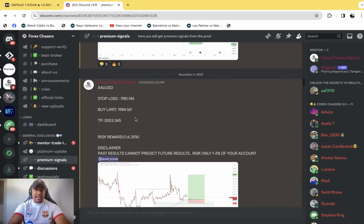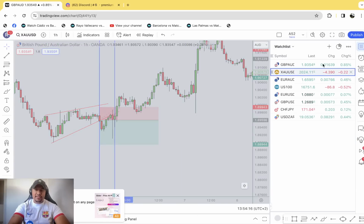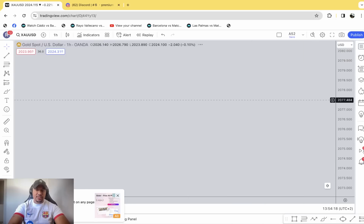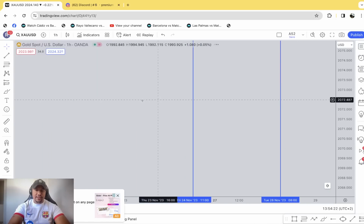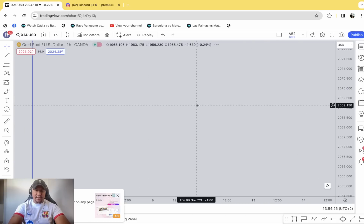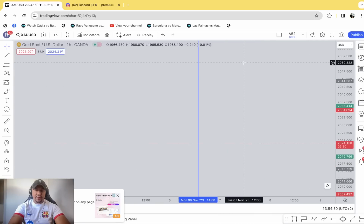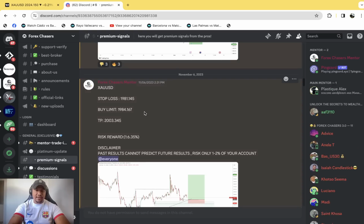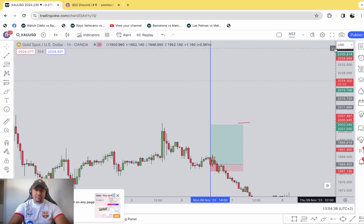Next up, we did have a buy limit that was sent on the 6th of November on gold, and that is exactly where we are going to go. So let's go over to the 6th of November and find ourselves at the price of gold. Let's get there quickly. Here we go. So this was the signal that was sent on gold, and this was a buy limit, if I can remember correctly. Yep, buy limit over there, and we can see that this buy limit actually started off very well.